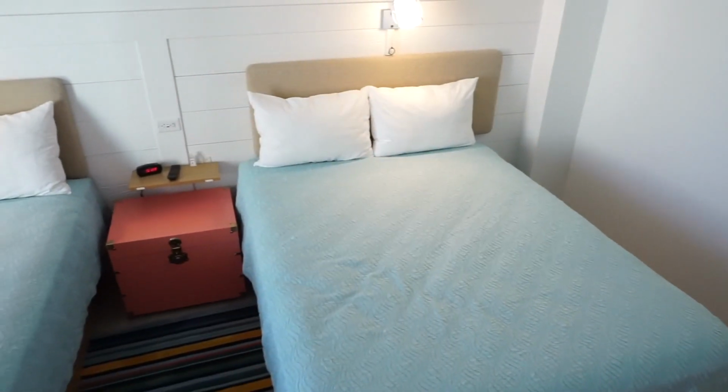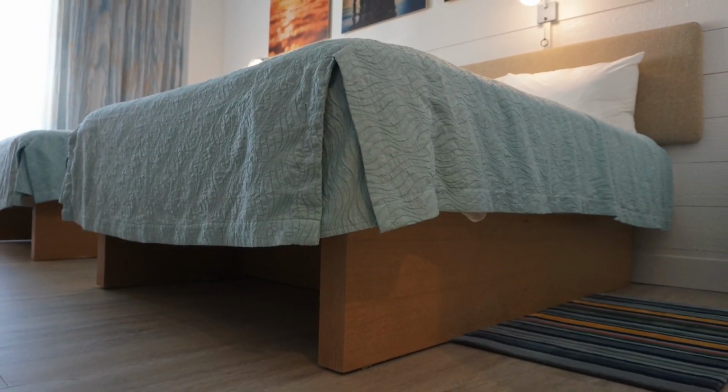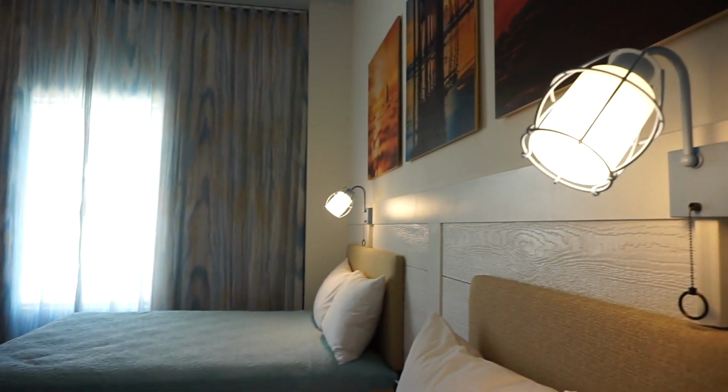In terms of bed arrangements, we have 2 queen-size beds in this room, with some soft light blue sheets that mimic the waves of the ocean. Underneath each bed, there's a small space at the front where you can store some smaller pieces of luggage. And at each headboard is your own wall lamp.